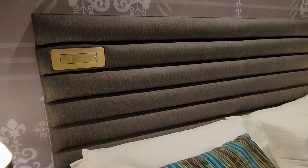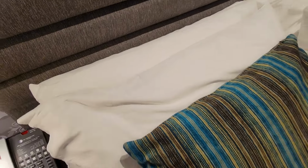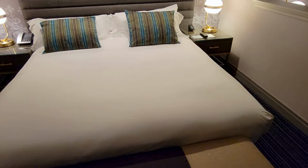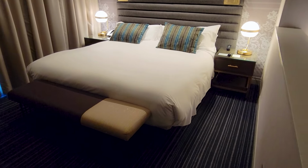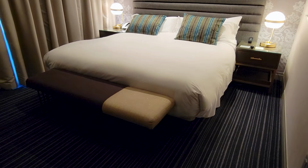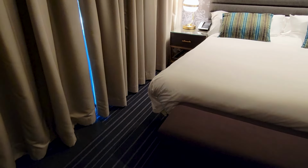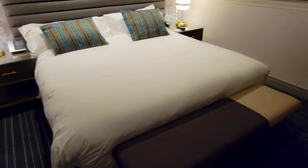I have not jumped on the bed yet. Oh, they got those soft feather pillows. Some of you people I know probably like feather pillows. I am not a fan. You need like 19 of them, and you wake up still with a freaking headache. I do, however, like benches at the foot of the bed. I have one myself at mine, in my place. Quite freaking convenient. And you got another TV over here.